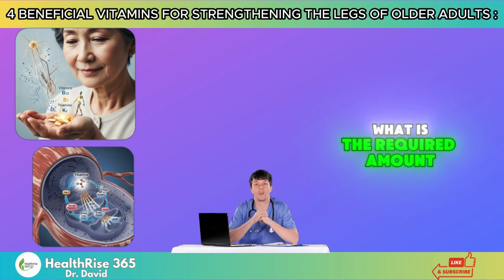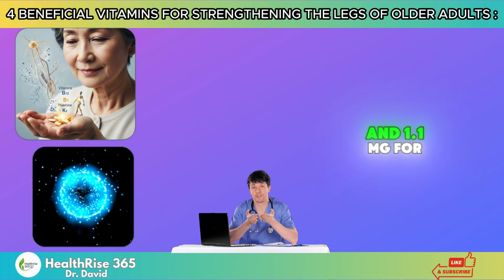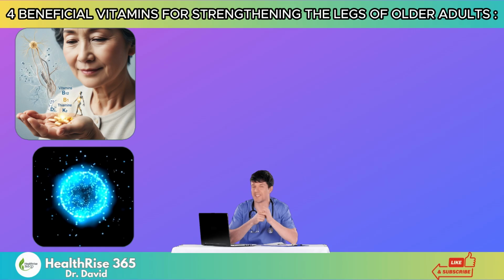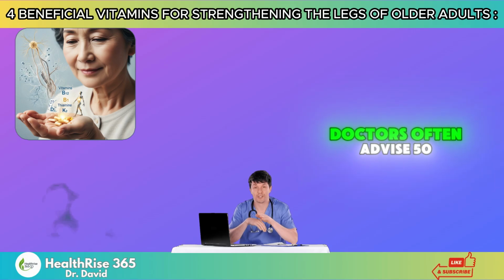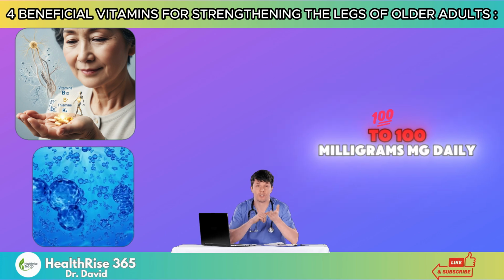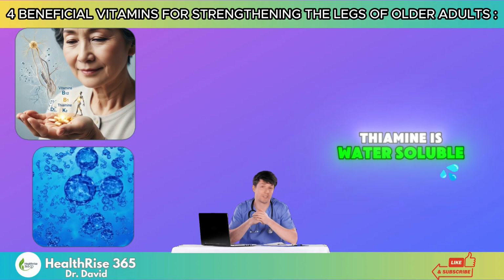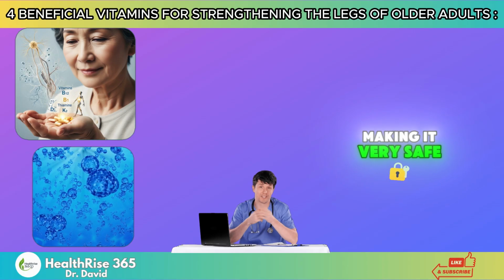What is the required amount of thiamine? Just 1.2 mg per day for men and 1.1 mg for women is the suggested daily dose. However, for therapeutic benefit in older persons with symptoms, doctors often advise 50 to 100 mg daily. Thiamine is water-soluble, so any surplus is safely eliminated, making it very safe.